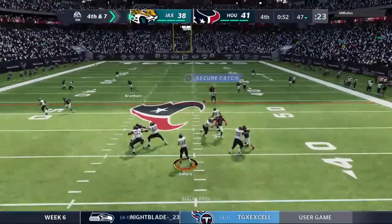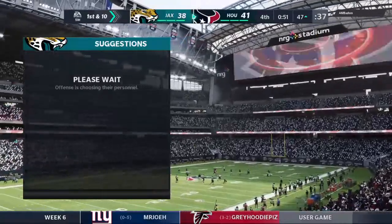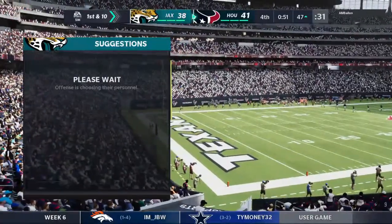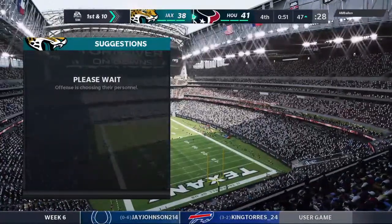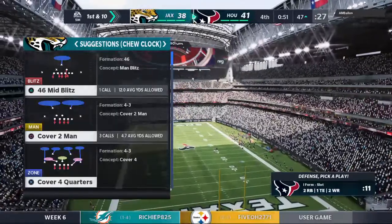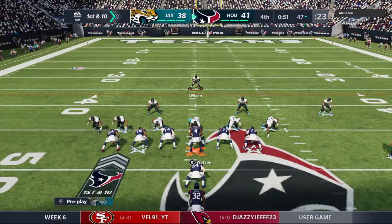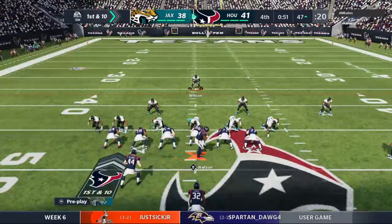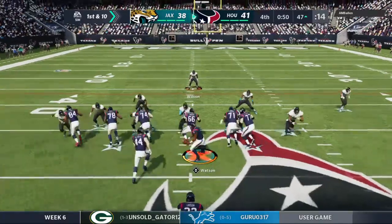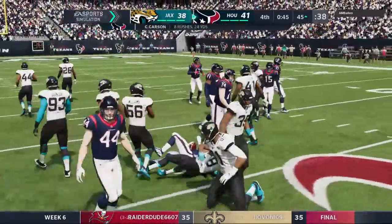On 4th down, Bullard. And that is incomplete. They had to go for it with such little time remaining. And the Texans take over with excellent field position. They'll run on 1st down. It's Carson, and he's going to get this one down near the 45-yard line.